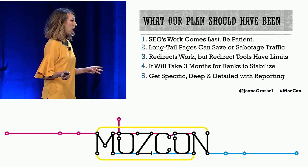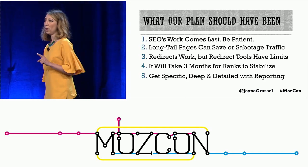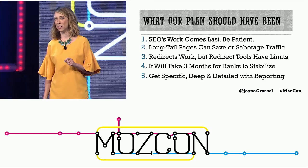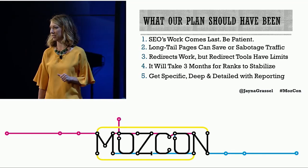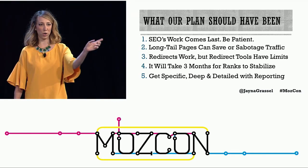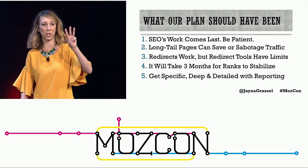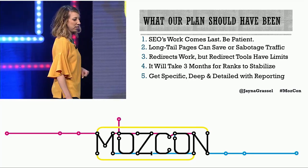Third, redirects work. We all love 301s. They're great when you're going through a site migration, no argument there. But the problem is, those redirect tools have limits, and those limits will sometimes fail you. It'll take 3 months for rankings to stabilize. If someone asks you how long, 3 months. If they're walking past you in the hall and they say, hey, how are you? 3 months. 3 months is what it's going to take. You write this down and you tell your leadership that is how much time you need.